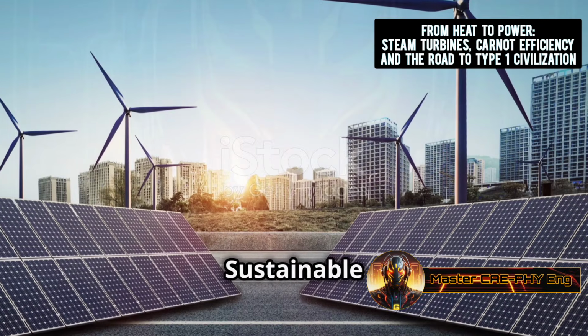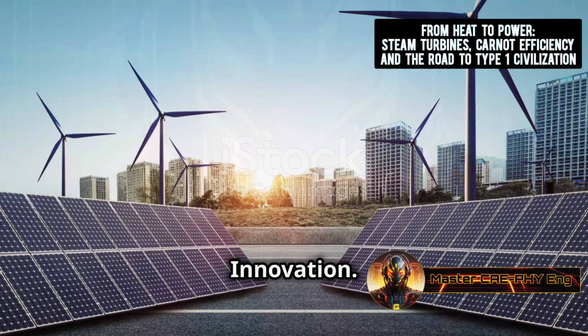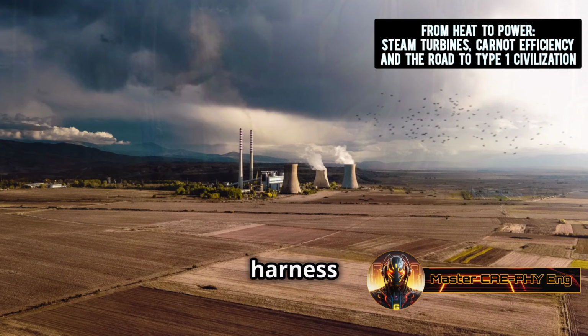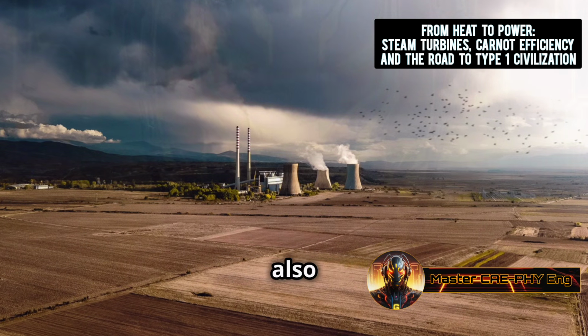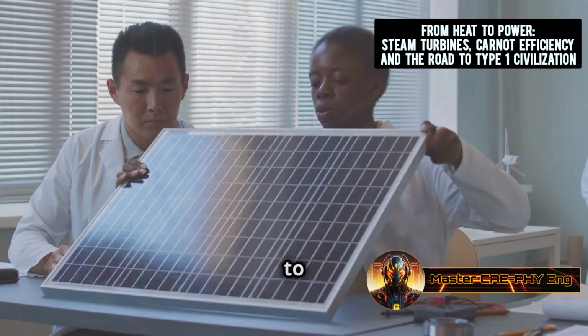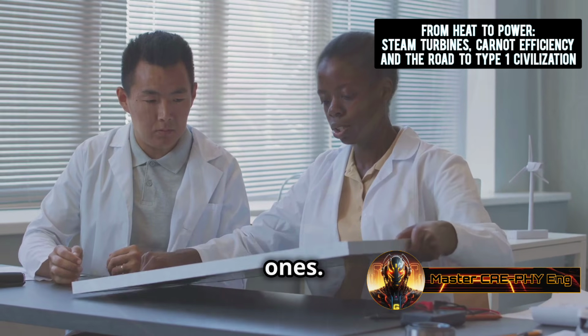Section 9. A sustainable future, efficiency, and innovation. The journey towards a Type 1 civilization hinges on our ability to harness energy efficiently and sustainably. This means not only tapping into renewable sources, but also optimizing how we use and distribute this energy. We must continue to innovate, developing new technologies and refining existing ones.